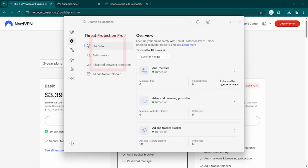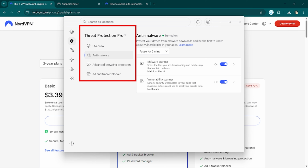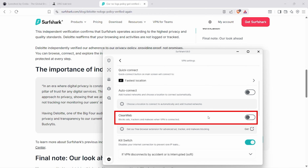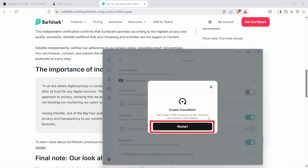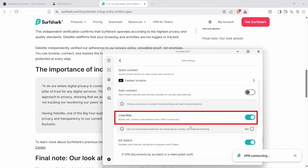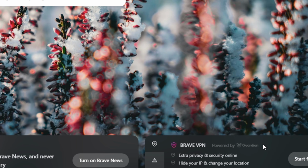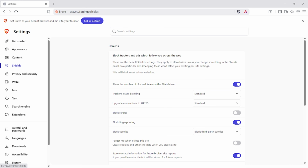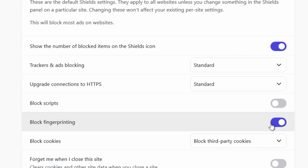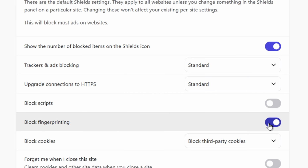That said, some VPNs do include extra privacy features that can help reduce fingerprinting. Tools like NordVPN Threat Protection or Surfshark's CleanWeb can block many of the trackers, scripts, and third-party requests that websites use to collect fingerprinting data in the first place. In some cases, they can stop certain tracking domains or browser scripts from loading entirely, which means less information gets collected about your device during a browsing session.